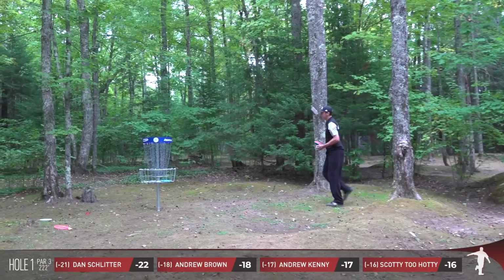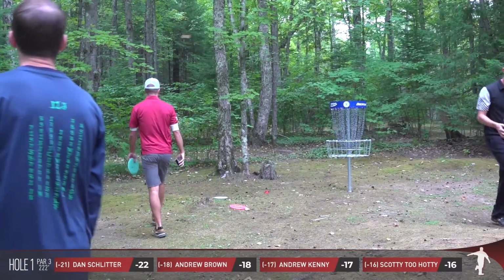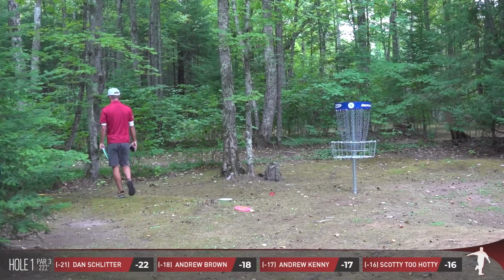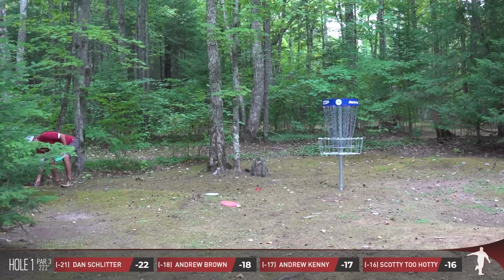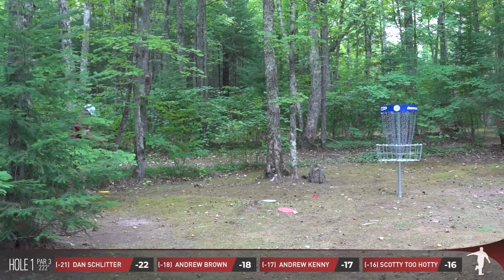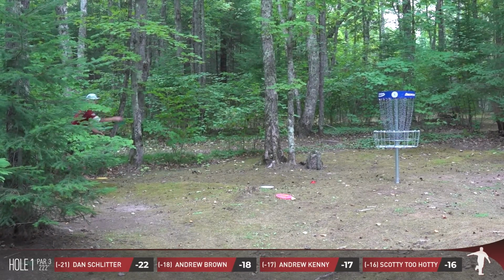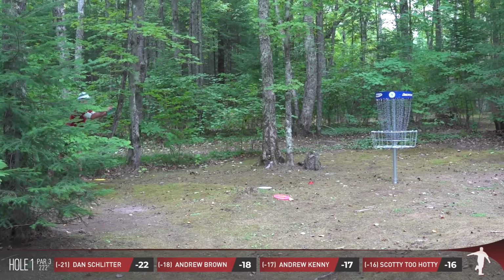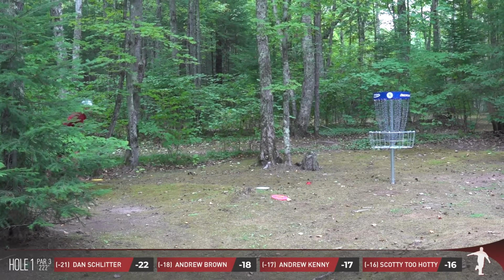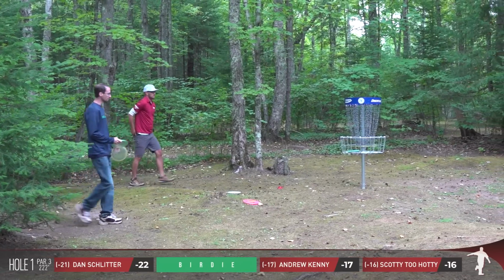Picking right back up where he left off from the day before. The birdie to start. Dan comes into the round with a 1013 rating at this time. His first round, however, rated 1053. And maybe most importantly, a 3-stroke advantage over Andrew Brown here. However, Andrew opens with a birdie of his own.